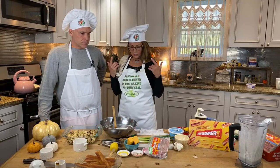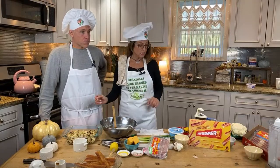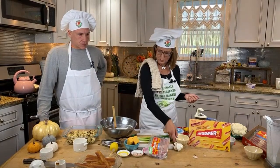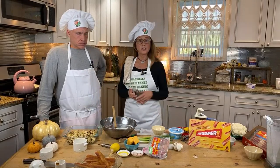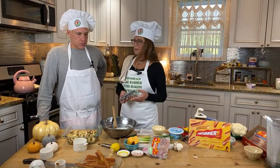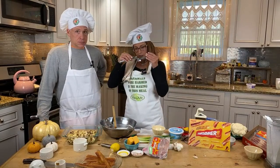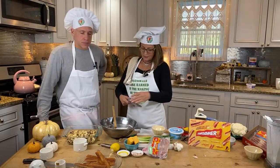So we've got the vegan sour cream. We've got the cashew cream that we just made. And we are going to add to this a few garlic cloves. A lot of people like to mince their garlic, and whenever I see a recipe that says minced, I'm like, no, I'm going to crush. I like to crush my garlic. So I have my little garlic crusher. I've had this a while, and it's kind of fun.